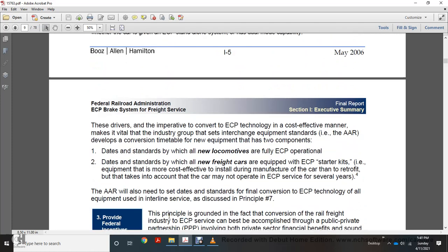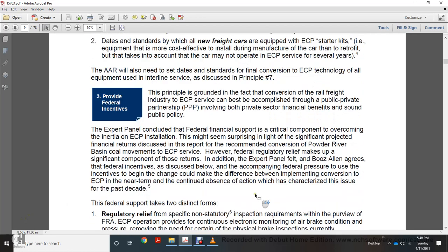These drivers, and the imperative to convert to electronically controlled pneumatic technology in a cost-effective manner, make it vital for the industry group on interchange equipment to develop the standard and conversion timetable for new equipment with two components. A date and standard for all new locomotives to be fully electronically controlled pneumatic operational. A date and standards after which new freight cars are equipped with electronically controlled pneumatic. Cars are most cost-effectively equipped by the manufacturer of the car rather than retrofitted, which means they may not operate in electronically controlled pneumatic service for several years. The AAR will also need to set a date and standard for final conversion to electronically controlled pneumatic technology for all equipment used in interchange service, as discussed in Principle 7.